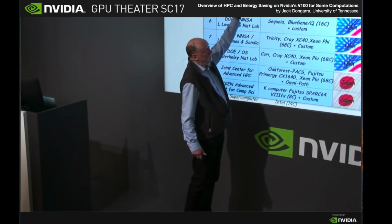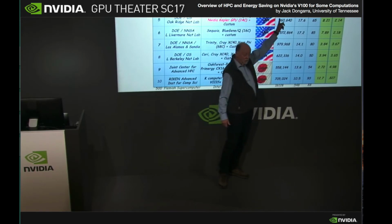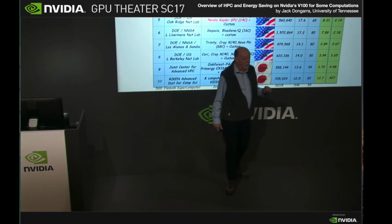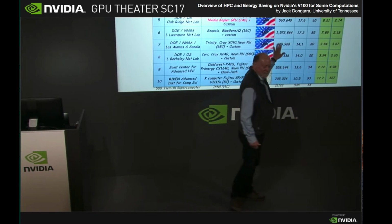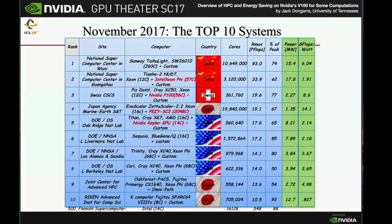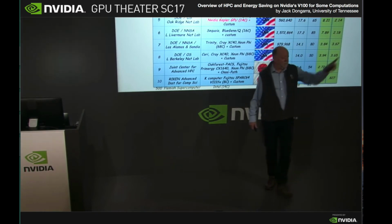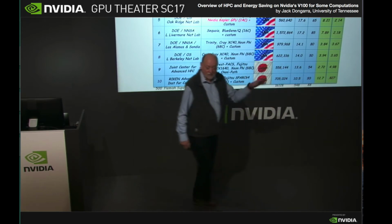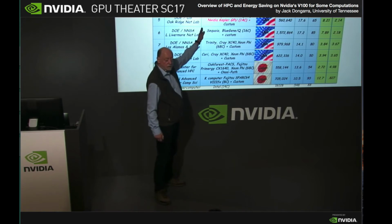Here's a machine of interest. It's built out of this accelerator. It has 19 million cores, right? These are cores. They're not CUDA cores. These are real, actual cores sitting in the machine. So that's a stunning number. They achieved 19 petaflops, 67% of the theoretical peak. And notice their power consumption, 1.3 megawatts. That's a very low number, giving them a very high efficiency. So if you have a chance, their booth is just down the ways here, and it's an interesting machine to look at. So we see Nvidia in a number of machines in the top 10.